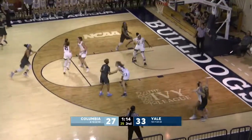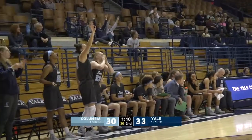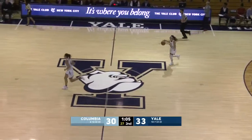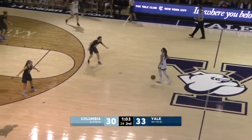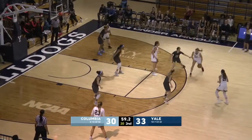6-point advantage for the Bulldogs. 85 seconds to go. Off glass and a banked in three on the baseline for Riley Casey. She has 11 now. That was a quick response coming from the Lions. Big final minute of this first half.